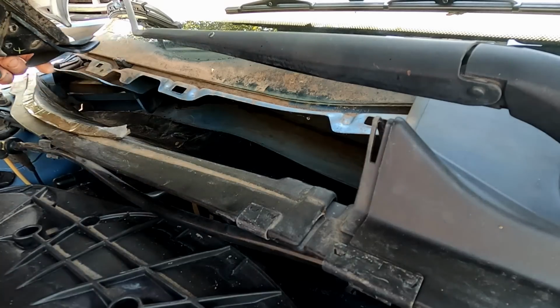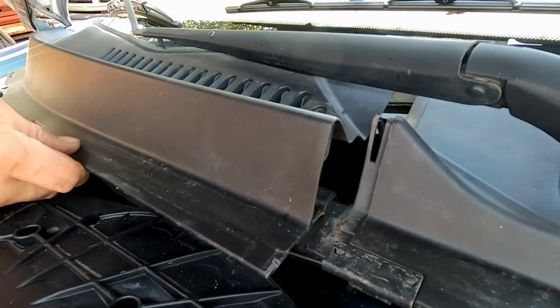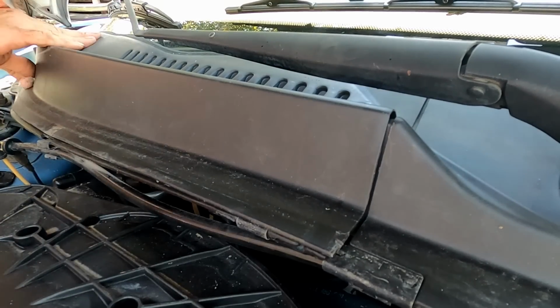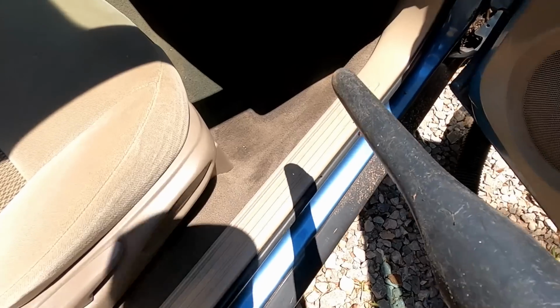All right, let's get this all back on here. This goes on pretty easy. You didn't even have to take the windshield wiper out or anything on it, so that's cool. Slip that right in underneath there, just like so. We definitely don't want to forget to vacuum the water out while we're at it.